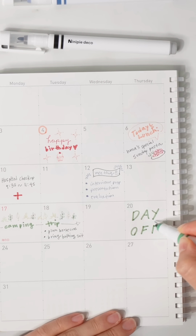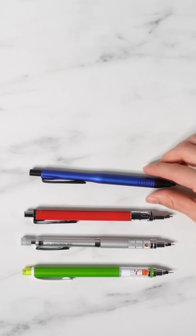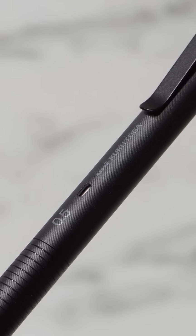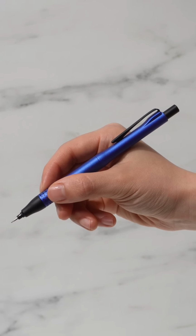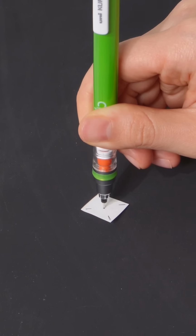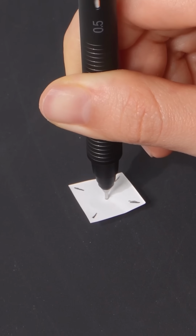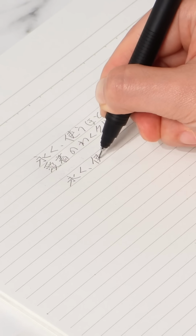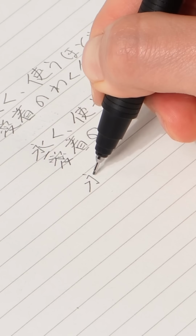The most advanced and popular line of mechanical pencils in Japan just came out with a brand new pencil. It's not the advanced upgrade nor the Kuru Toga Dive, it's the Kuru Toga Metal. The Kuru Toga pencils have gears inside that spin the pencil and self-sharpen it. This means that you'll be left with clean, even lines, which are especially important when writing complex letters like in Japanese.